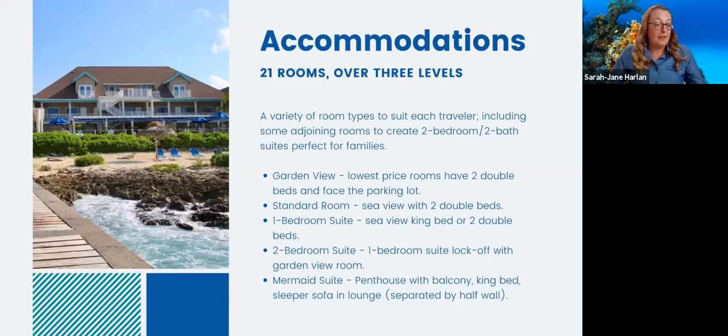If you can see these two little areas here, this is our penthouse balcony, which overlooks the ocean. So these ones are great if you're looking for a little bit of luxury. They have a king bed. They also have a sleeper sofa in the lounge area. So I think Cobalt Coast has a little bit of something for everybody.